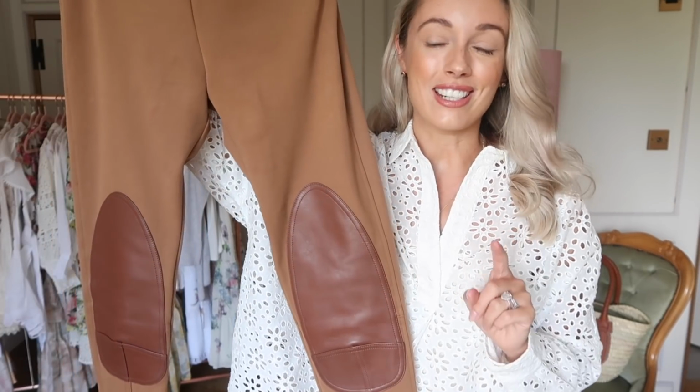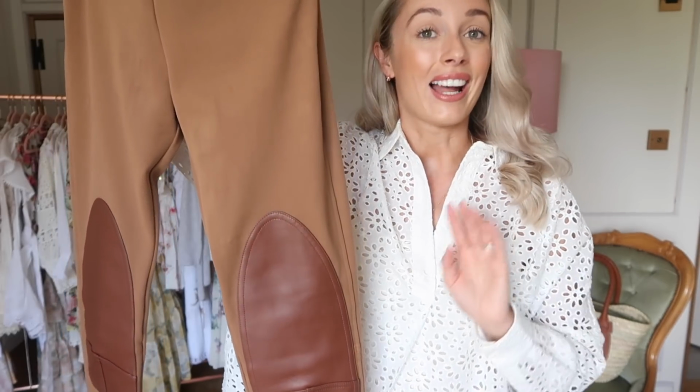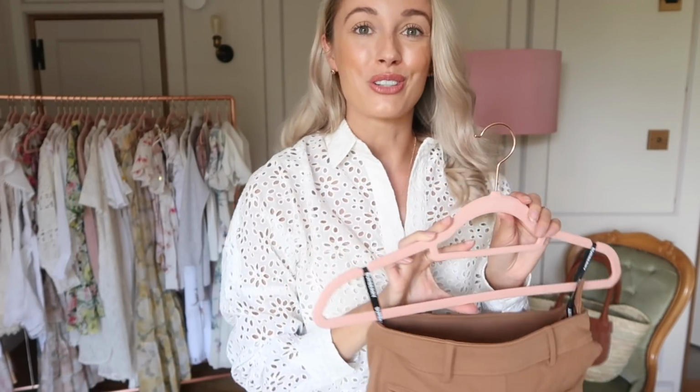So the thing that actually cinched it for me was when I tried these on with the Reese blouse. That outfit I absolutely love. In fact, I might take some photos wearing that outfit at the bottom of the garden today.